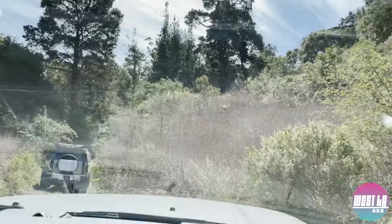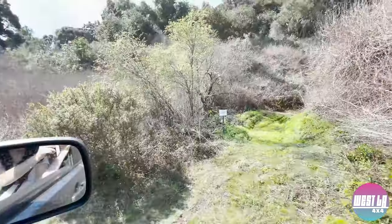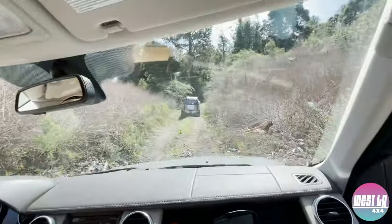Defender only? What kind of bullshit is that? Elitist bullshit. I'll defend this. Whee!